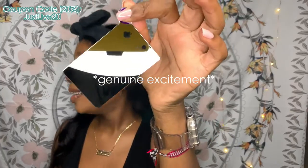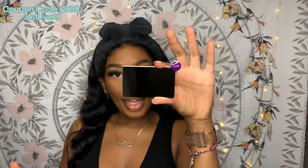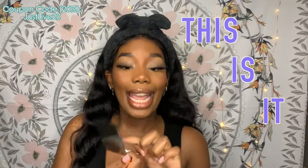This color is cute. And this is new. I've never seen this before. You got money in it? Nope. I think it's just a card holder. Oh, snap! It's a mirror! This is cute. Hold on. Look at y'all. No, this is it. All the other hair companies out there, this is it. Do you know how many times I'd be out in public and just need a little mirror? This is it. Oh, I love this.